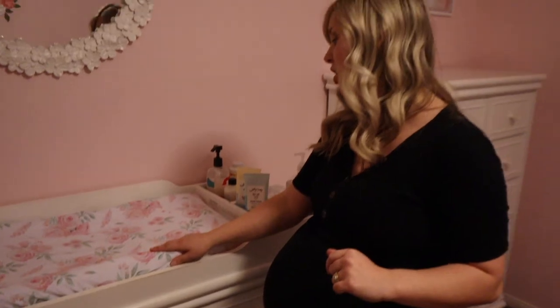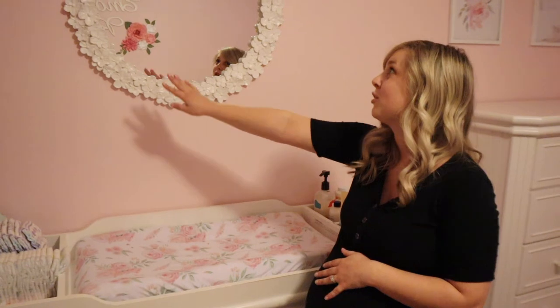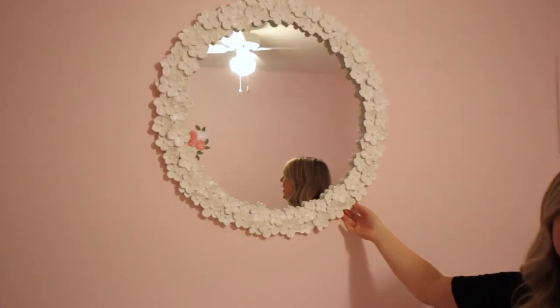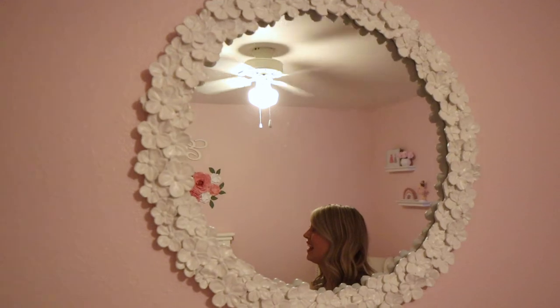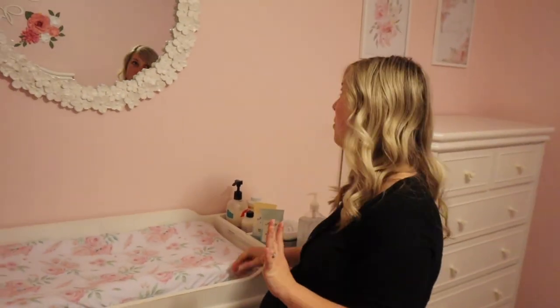And then right here is just the changing table pad, obviously, but all of her bedding and her changing table cover is from Caden Lane. And then this mirror right here is one of my favorite things, but this is from Pottery Barn. I'm sure you can see, Connor. But this is from Pottery Barn Kids. Super pretty. I think it's called the hydrangea mirror. I love it so much.